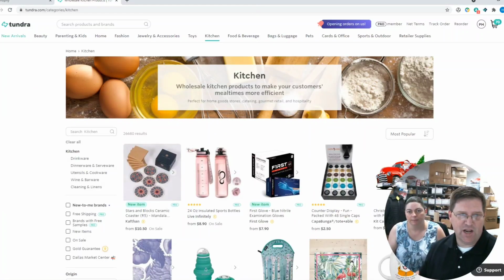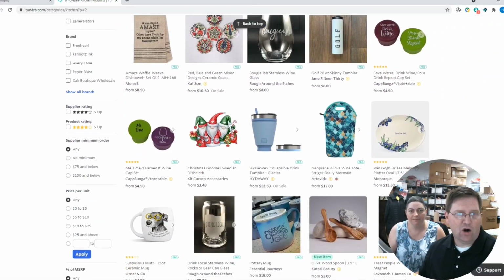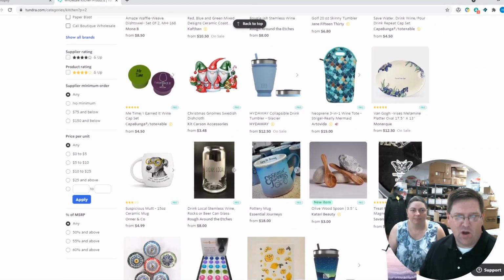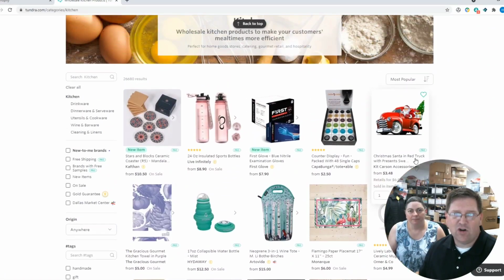Okay, so let's go up and just pick a random category. Let's pick kitchen here. And as soon as you click on that, you will see lots of different things that they have that are kitchen related, sometimes a little bit more decoration related. You've got olive wood spoons down here for $3 and whatnot. Here was kind of a Christmassy one since we're close to Christmas.